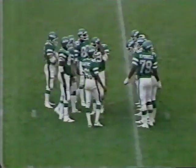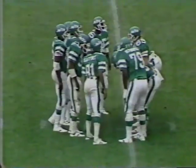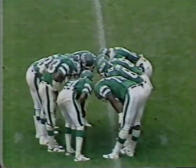Today's telecast, presented by authority of the National Football League, intended for the private use of our audience. Any rebroadcast or other use of this telecast without the express written consent of the New York Jets and the National Football League is prohibited.